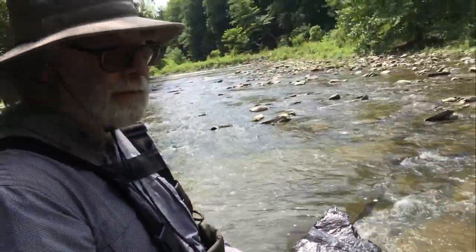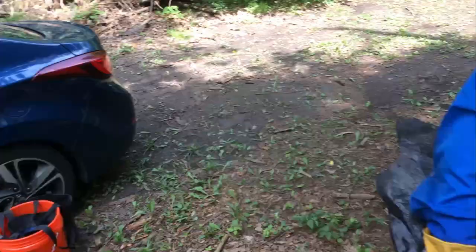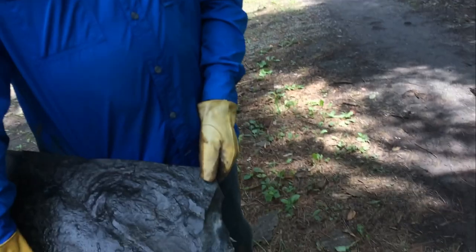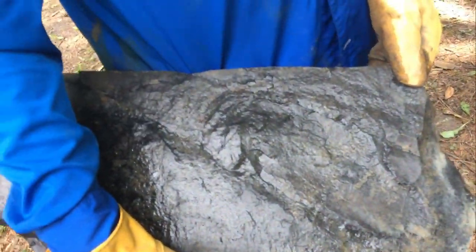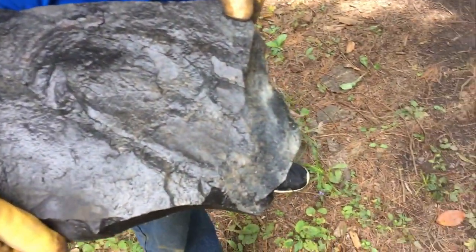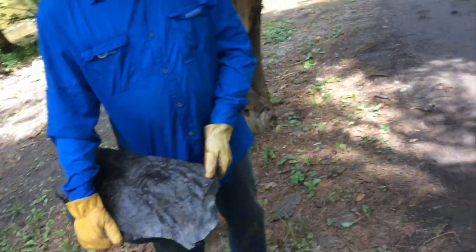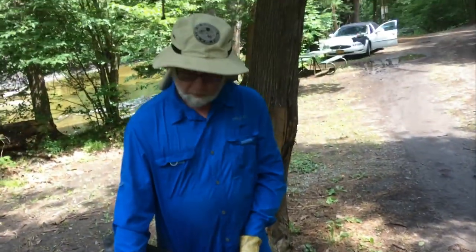Good job. Thank you, Mike. I was just getting ready to throw it. And you looked down and said, oh, wait a minute. Like something. So Mike has a giant cephalopod. Oh, that's definitely a giant cephalopod. You can see the different sutures now. Okay. So Mike, that is an awesome find.